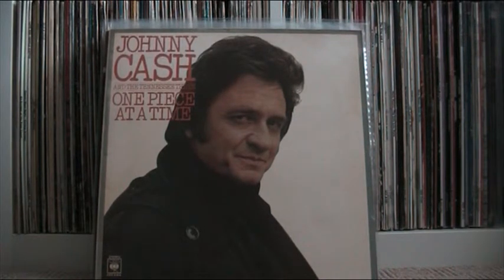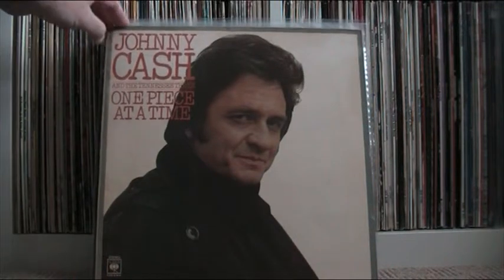This one was interesting as well. I've never seen this one before. This is Johnny Cash and the Tennessee Three. One Piece at a Time it's called. This was issued in 1973. I played a couple of tracks on there, and his voice is absolutely perfect on this. He's really at the top of his game at this point. He's made some great albums over the years, and it seems as though it's going to be another one.